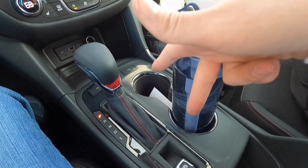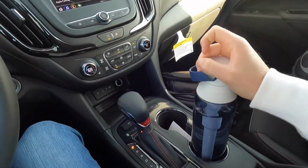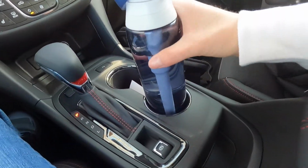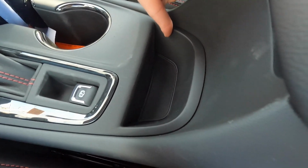You get 2 cup holders here. Right now I have a pretty big Brita water bottle, and it fits in there no problem. So that's a very nice thing. Let's see, it'll fit in there as well. Of course it does. And then you get some miscellaneous storage space right here.